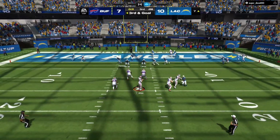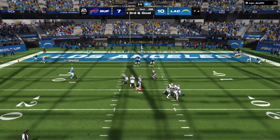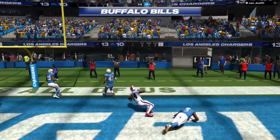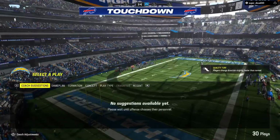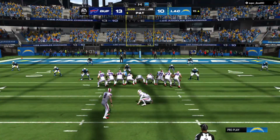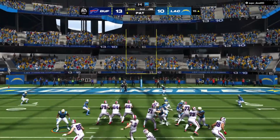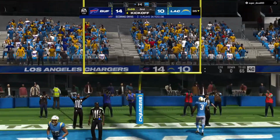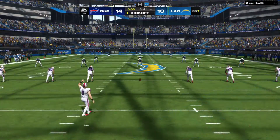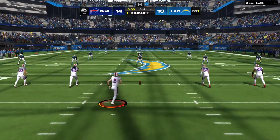Allen now on 3rd and goal. He will find Diggs in the end zone. Touchdown, Buffalo. A 7-yard touchdown grab. And the Bills have taken the lead here in the final seconds of the 3rd quarter. Extra point by Bass, up and good. And the lead is now 14-10. After the touchdown, Bass to kick it away.